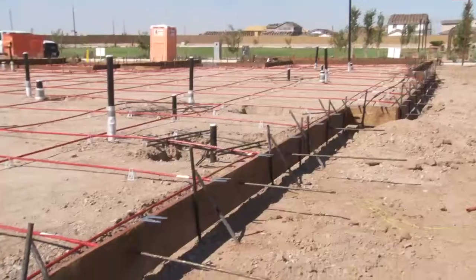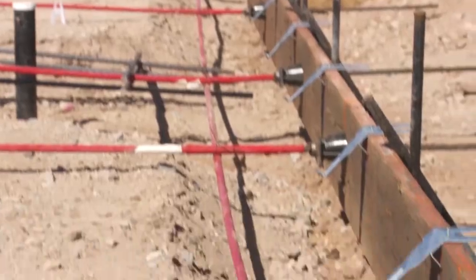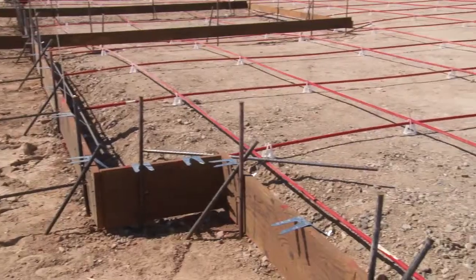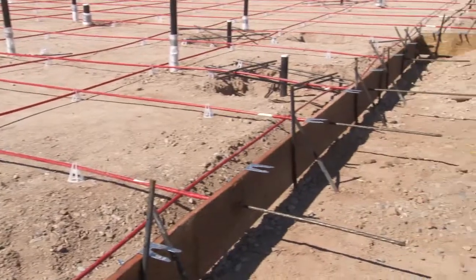Where does it start? Well, it starts with a foundation. So the foundation that we use out here is called a post-tension slab. And that is a grid pattern of reinforcement that's actually tightened kind of like a drum. So the slab literally floats on the earth. It doesn't get cracks, it doesn't fall off to the side. Homes that were built, say, 10 years ago or more, commonly have cracks that'll telegraph right through the ceramic tile and things along those lines.